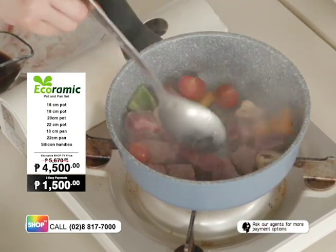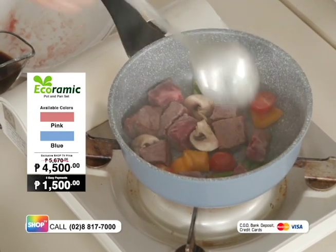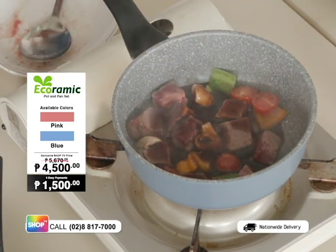Oh, that looks amazing. Look at that. And look, we didn't place anything else. It's not sticking to the bottom of the pan. Look, and I really wish our viewers could smell this. Yes, and even now we're adding some sauce. Even the sauce, see, it doesn't stick kahit high heat.